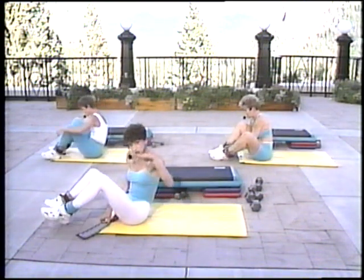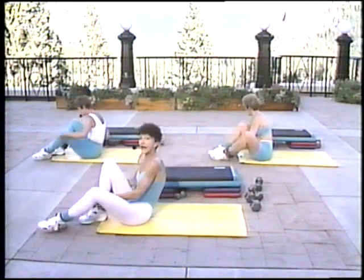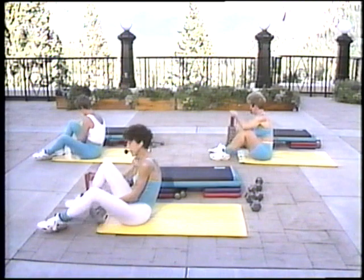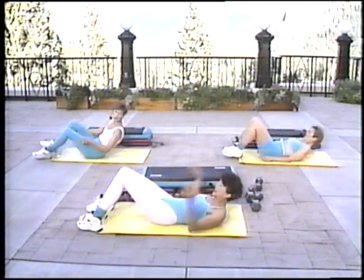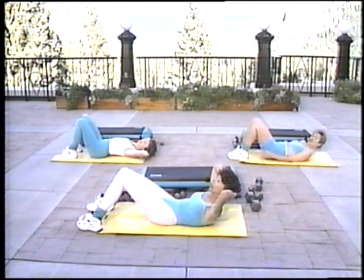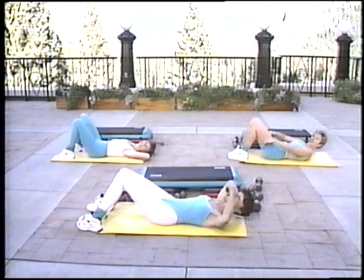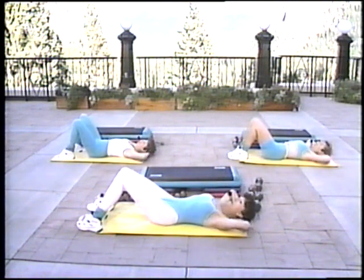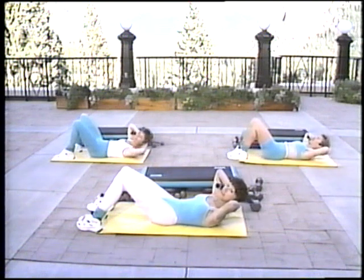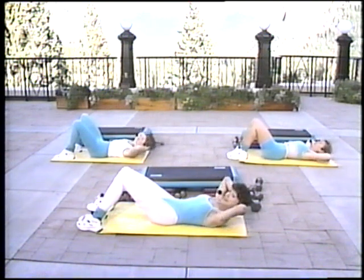You know, reverse curls recruit the abdominal fibers from the bottom up, and that's more effective. Now we're going to go back to curls. We're going to do forward curls. This is the concentric phase, but this eccentric phase is more effective in building strength. So we go one, two, three, four. Here we go. Are you with us? Count this number one. It's up and down and down and down.